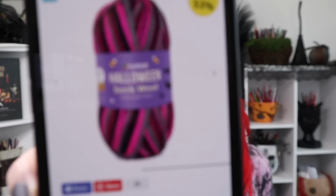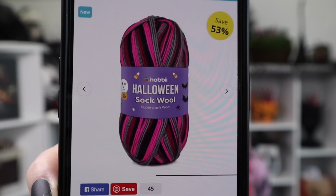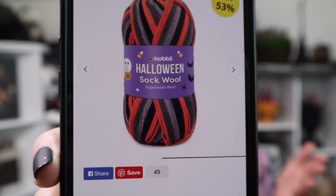Next, we have Vampire Socks. Hot pink, gray, and black. And this one, the pink definitely pops. And the last one is the Shocking Sock. Just your classic Halloween colors. Another one that's a staple for me though. So the zombie one and the Shocking Sock, I'm going to add that to my cart. The other ones I love, but like I said, I've made them before.